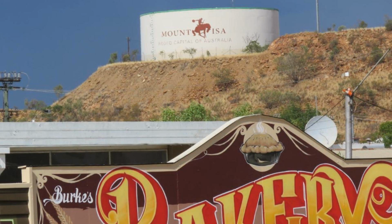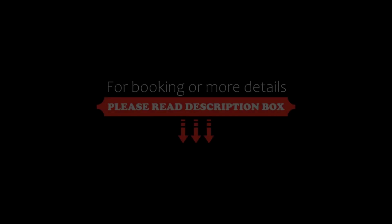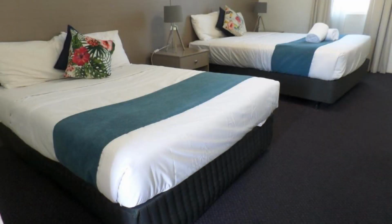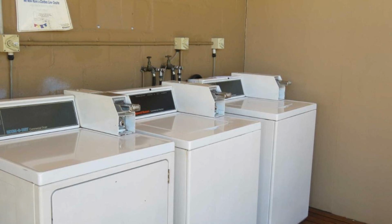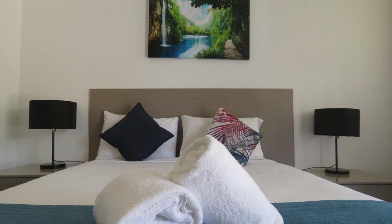Check-in time of this hotel is 2 p.m. and check-out time is 10 a.m. Pets are not allowed in this hotel. The hotel accepts major credit cards and reserves the right to temporarily hold an amount prior to arrival. Guests are required to show a photo ID and credit card at check-in.